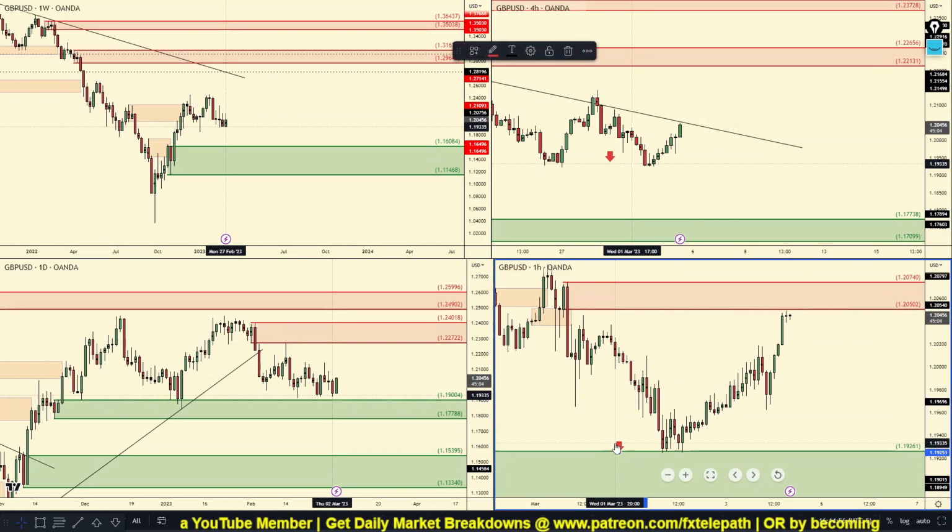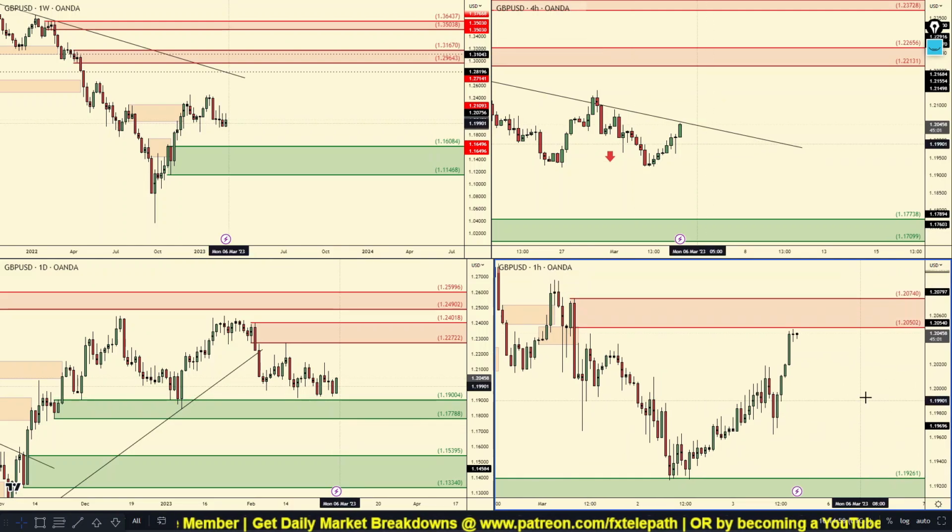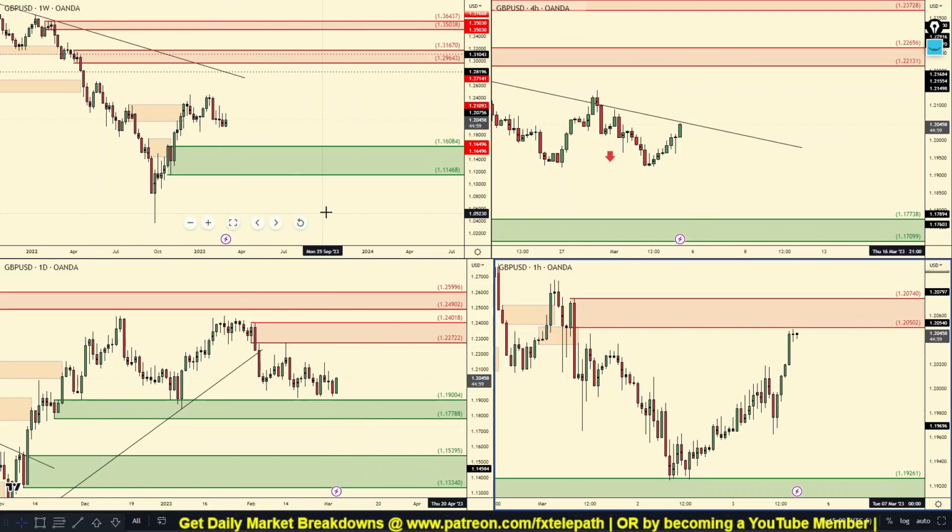I personally, like I said, will be watching the 4-hour chart to see what happens with that downtrend, to see if we will, in fact, be pulling back to that weekly demand zone at 1.16.